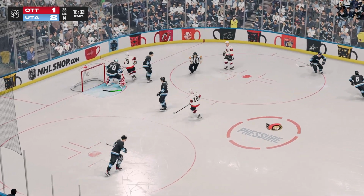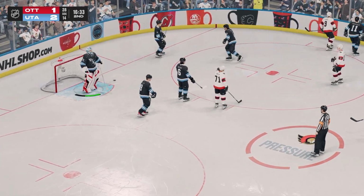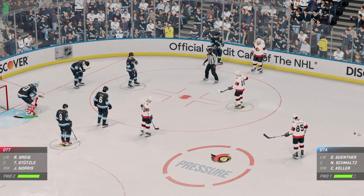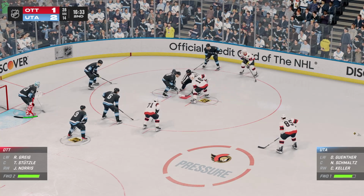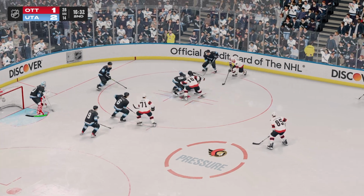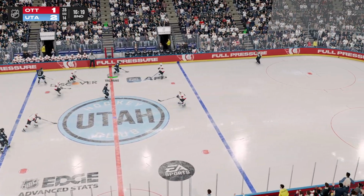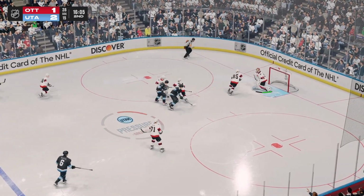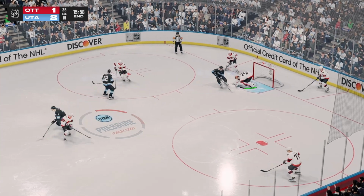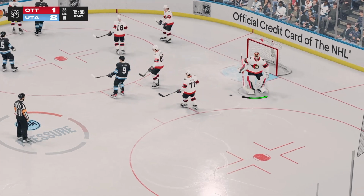Turn that chance aside. In front, and a stoppage on the play as the goaltender covers things up. Officials getting ready to drop the puck to get play back underway. And with the centers tied up, he swoops in to take possession. And he takes the feed. And that's blocked away. Great save! Goaltender covers it up, and we'll get a reset here.